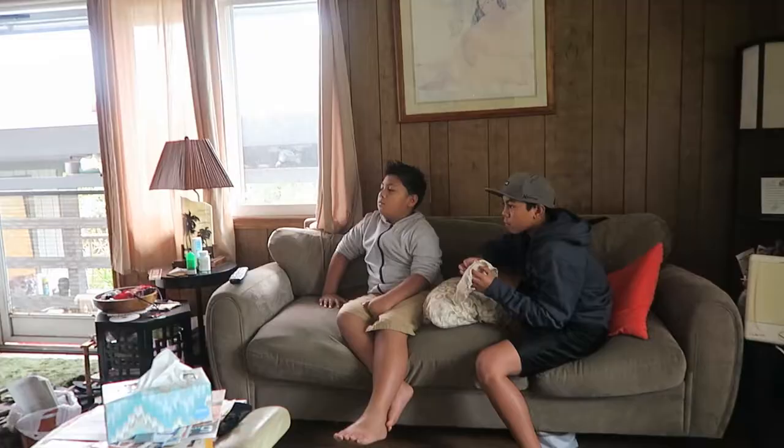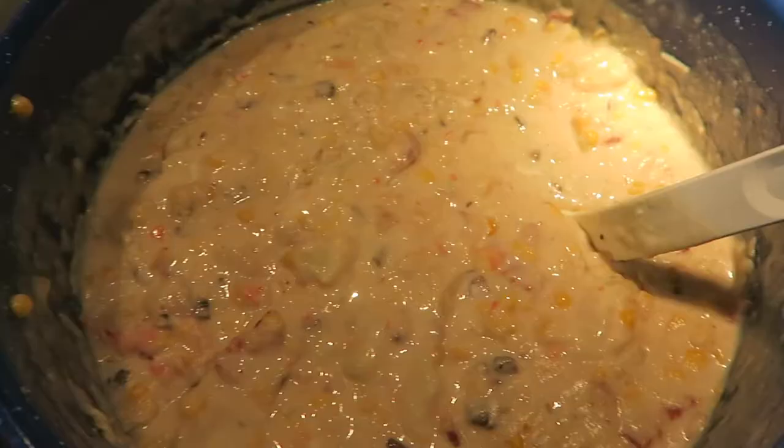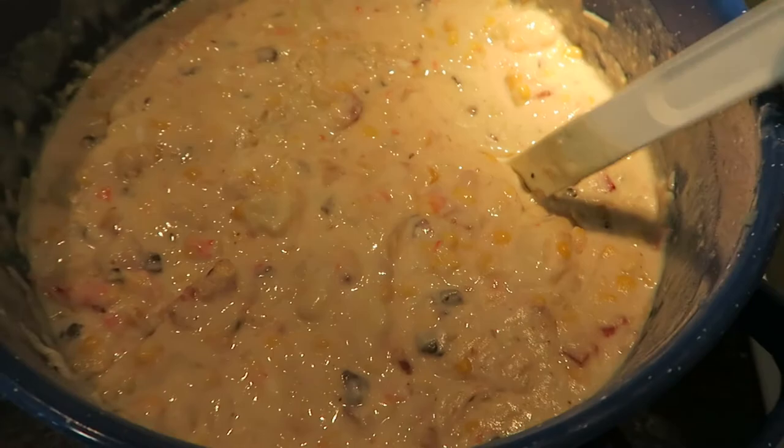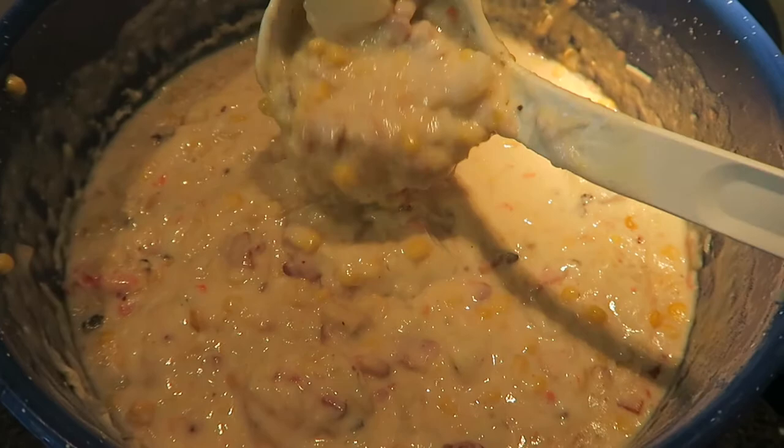A lot of this stuff is going to be used for what Buddy is making today, and you'll see that later. This was what all the ingredients were for. Buddy made corn chowder, and he put clams and some imitation crab in here, so it's like a seafood corn chowder.